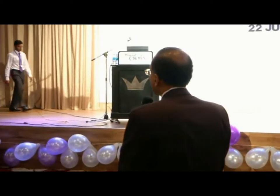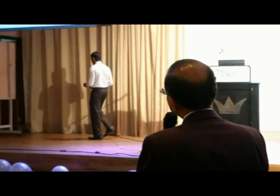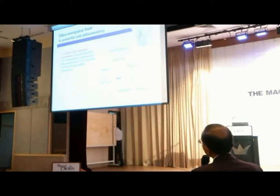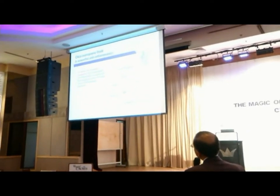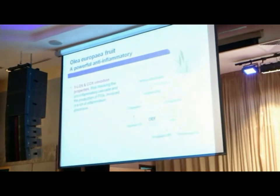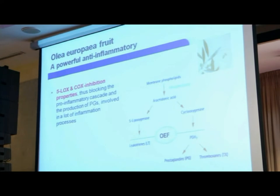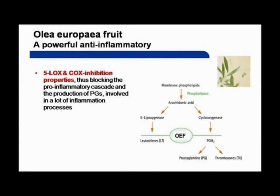Now, we know, for example, how a steroid would work. A steroid works here. It just prevents it from happening completely. So the problem is the steroid will block this, but it also blocks the other natural pathways which are anti-inflammatory. So you get side effects.